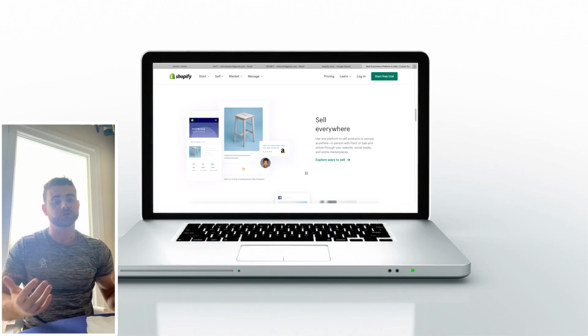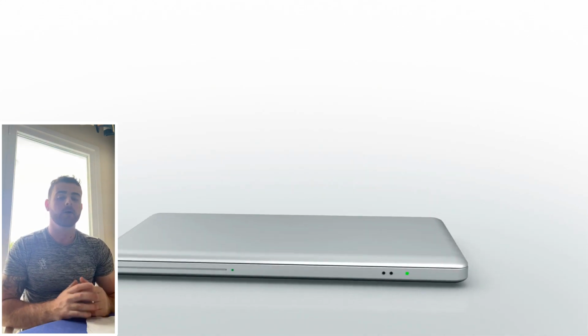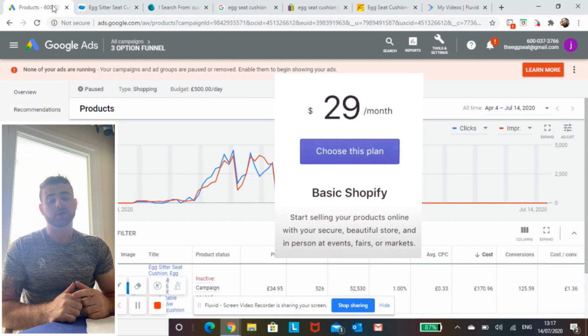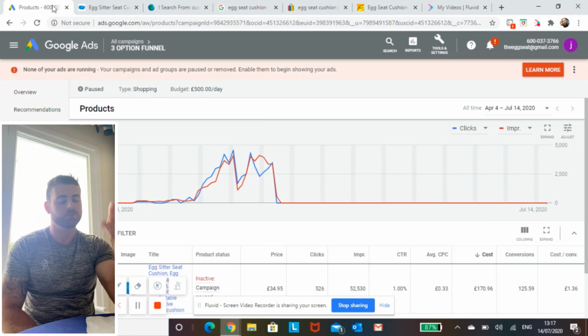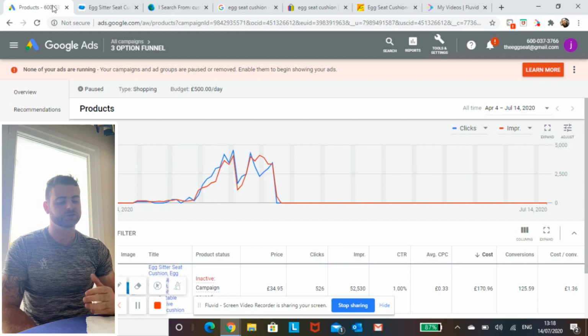So step number one, you're going to need a Shopify store, right? You can do it off WooCommerce and all these other websites, but Shopify is probably your best bet. That's just what I know, and that's going to cost you $29. The good thing about that is you're getting a 14-day free trial, which is super good. So you're going to have 14 days to muck about with it, and you can even cancel if you just don't like the store that you've done, or you just want to do a different product. You just waste a little bit of time, and then you do a new one under a new email address. So super convenient, super nice.